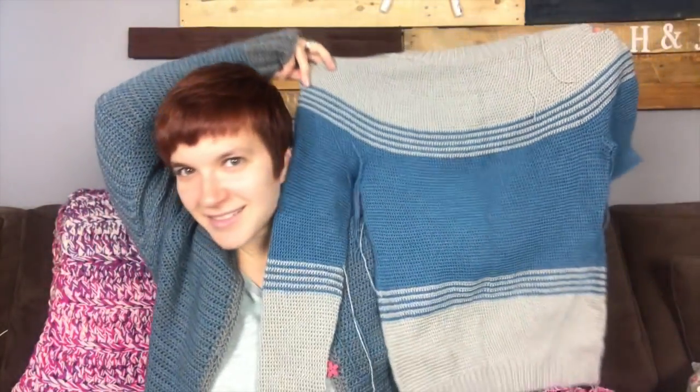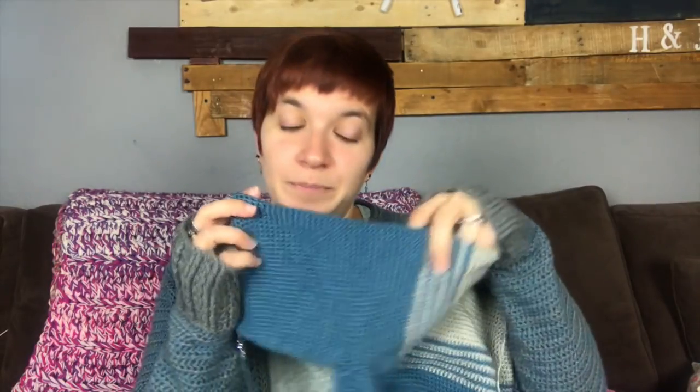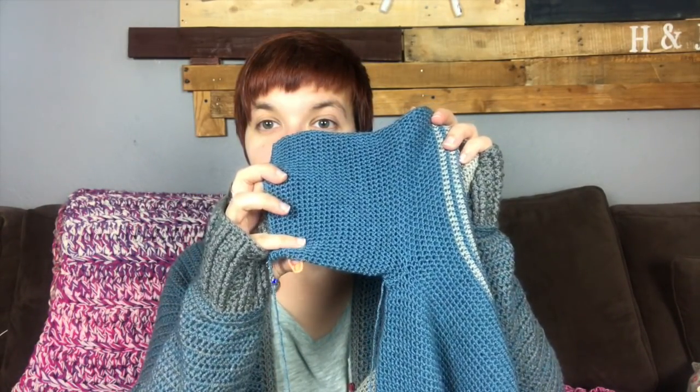You guys, look at this. It's an almost finished sweater. I really, really wanted this to be done before the podcast today, but I just couldn't do it because the sleeves take so long. So I still have on this sleeve, I just started the decreases right here where the stitch marker is.